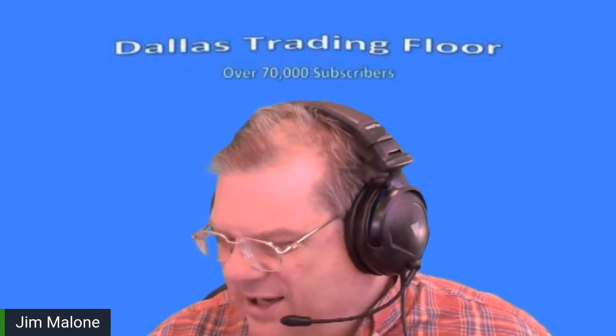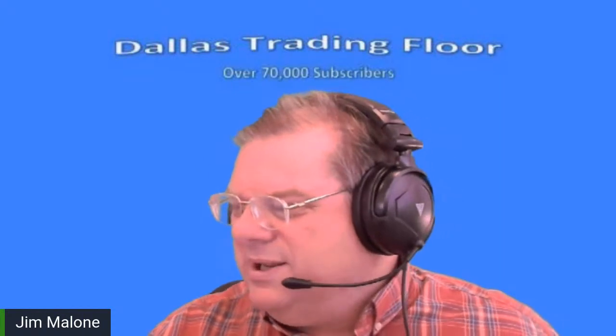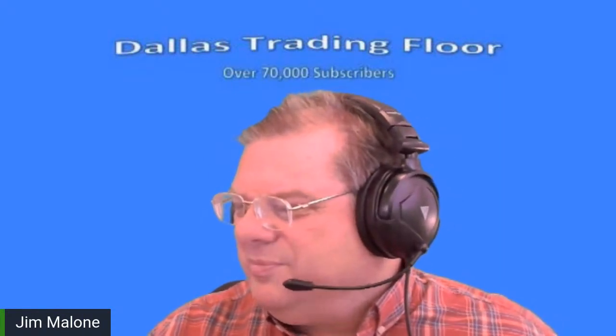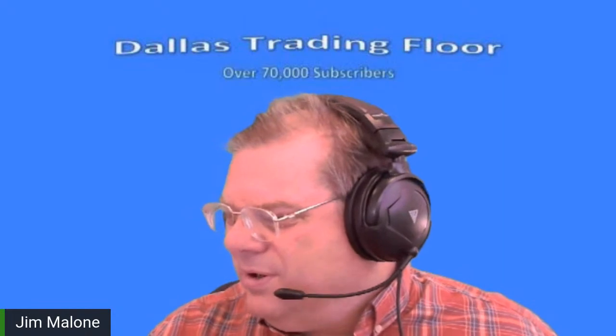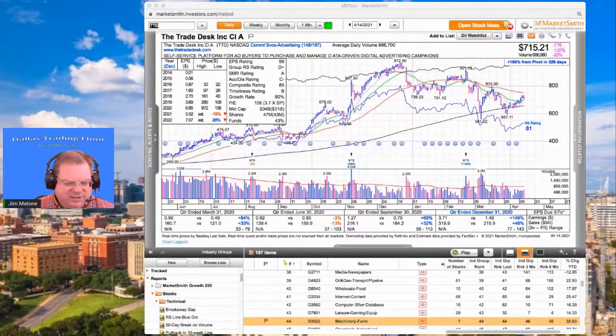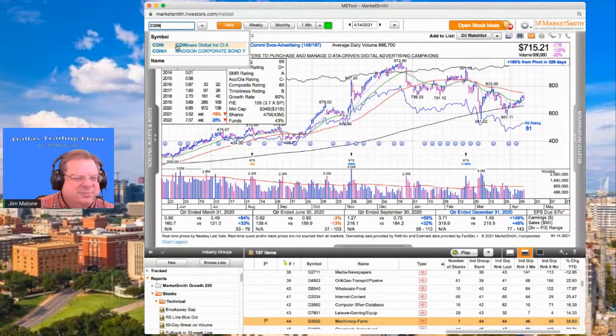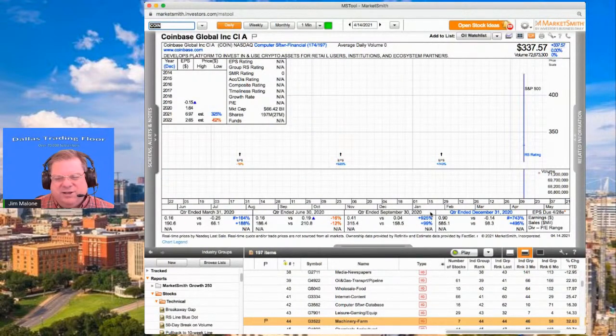So let's take a look at the actual real chart for Coinbase. I'm going to move it to the bigger chart here. Let's see if I can bring that up. Okay, there we go. So with Coinbase, and I had it on the trade desk, COIN is the symbol, of course, for that.